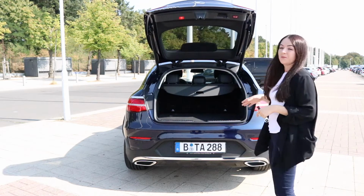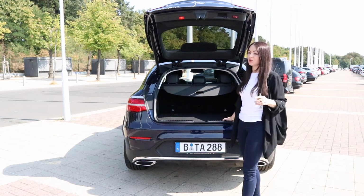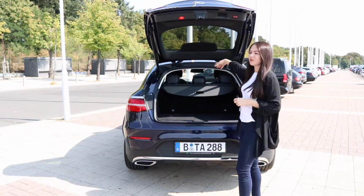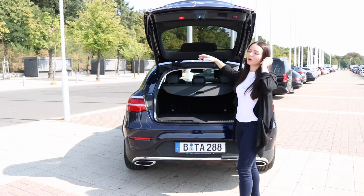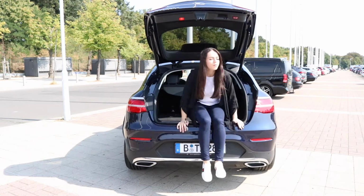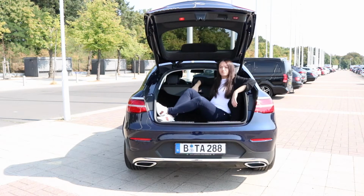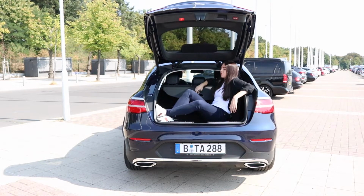As you can see, from the first view, it doesn't look that huge. However, you can put down the seats and make so much more space if you need to move something huge like a TV or a sofa, or whatever you need in your life. But let's check this. I think it's enough space for one person, really.